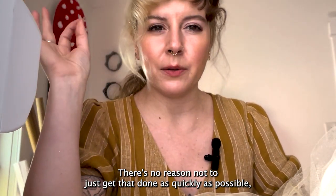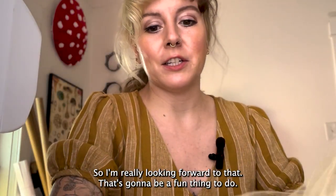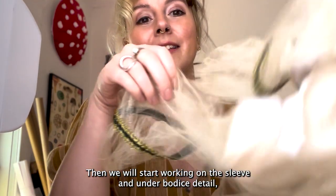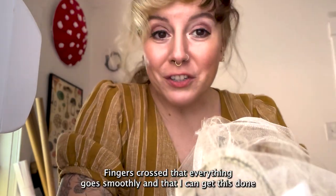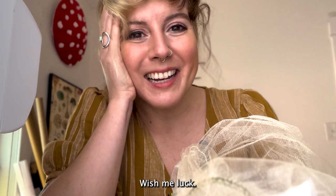Just get that done as quickly as possible, and then we can start working on the tulle ruffle at the bottom of the skirt. So I'm really looking forward to that. That's gonna be a fun thing to do. Then we will start working on the sleeve and under bodice detail, the ribbon detail. And then, by gosh, we might be done. Fingers crossed that everything goes smoothly and that I can get this done in time. Wish me luck.